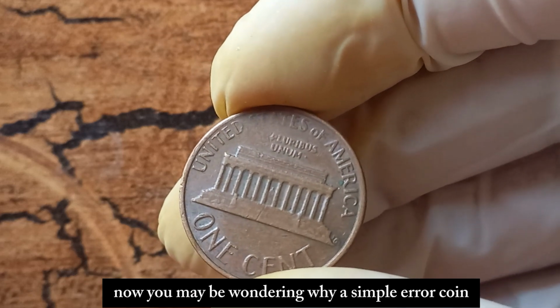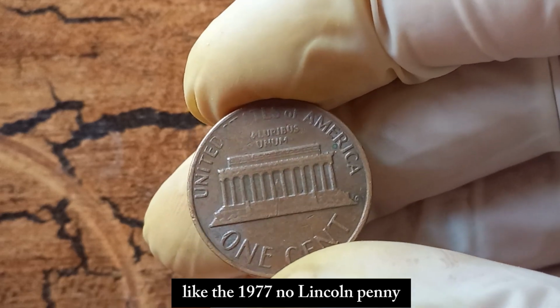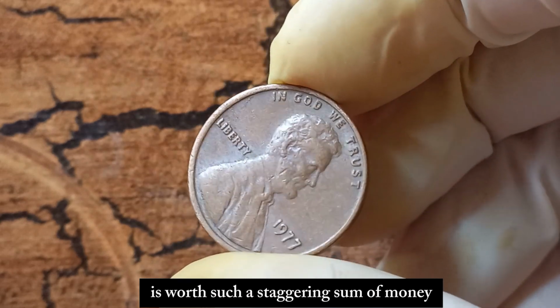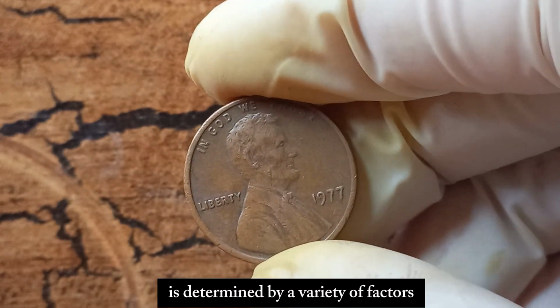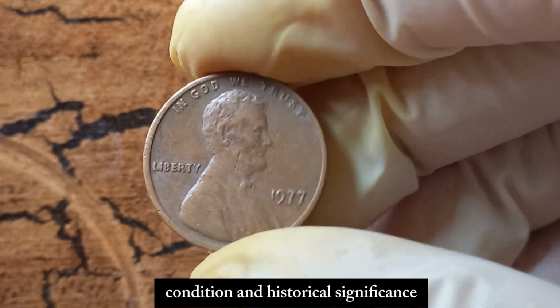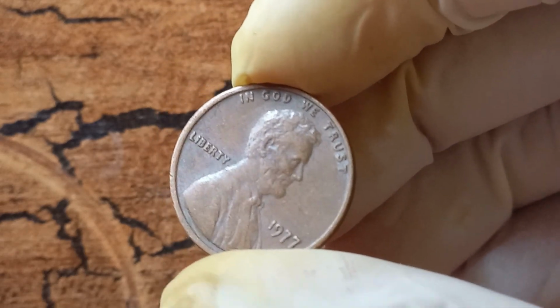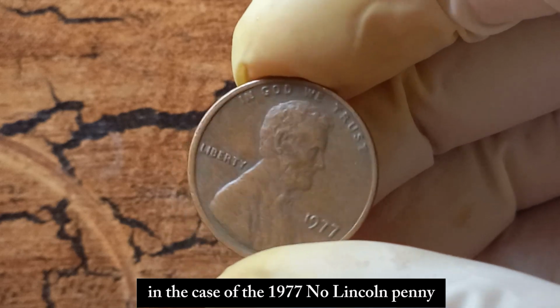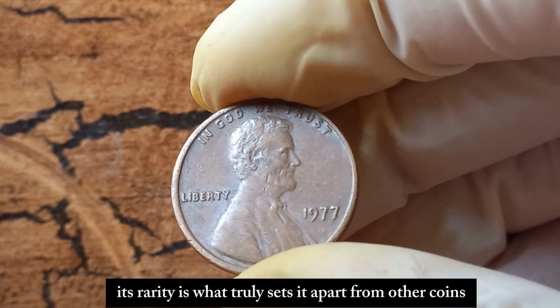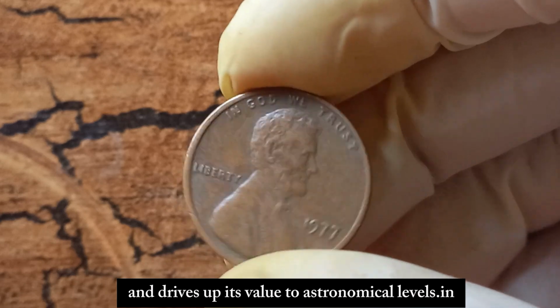Now, you may be wondering why a simple error coin like the 1977 Lincoln penny is worth such a staggering sum of money. Well, the value of a coin is determined by a variety of factors, including its rarity, condition, and historical significance. In the case of the 1977 Lincoln penny, its rarity is what truly sets it apart from other coins and drives up its value to astronomical levels.